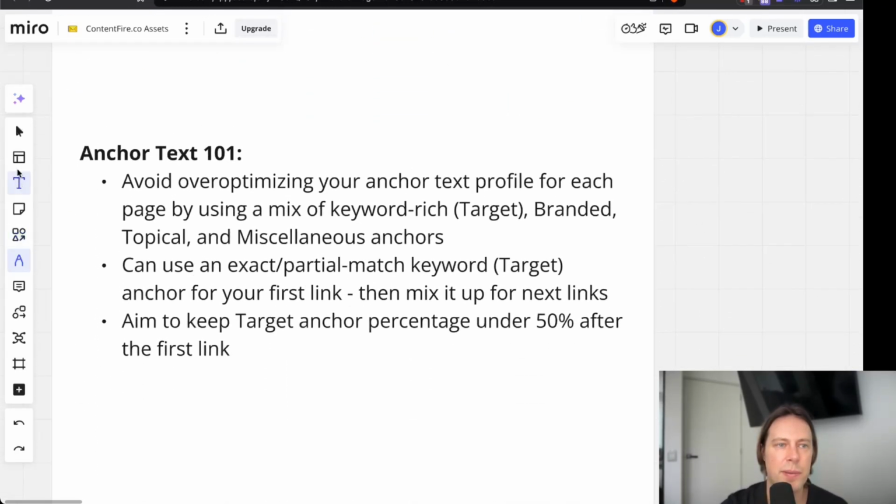So, a quick note about anchor text. As I mentioned before, you want to avoid over optimizing your anchor text profile. A lot of people just think, oh, the keywords they want to rank for, that's what they use for the anchor text. But you want to use a mix of keyword rich anchors, which I call target anchors, as well as branded, like your brand name, topical, which is about your niche overall, and just miscellaneous anchors as well. That's what a natural link profile will look like over time.